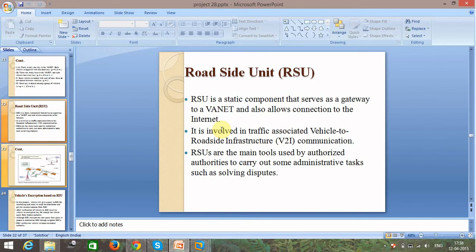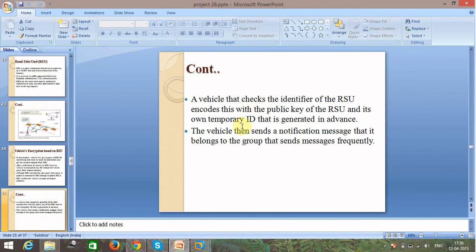Before entering that, we have to know about the roadside unit. The roadside unit is a static component that serves as a gateway of a VANET, and it always has a connection to the internet. It is involved in traffic-associated communication, like vehicle-to-roadside infrastructure communication and vehicle-to-vehicle communication. Roadside units are the main tool used by the authorized authority to carry out administrative tasks, such as solving disputes.